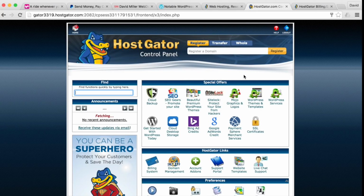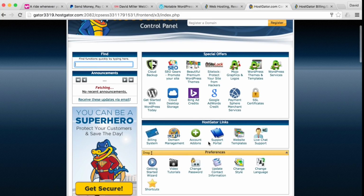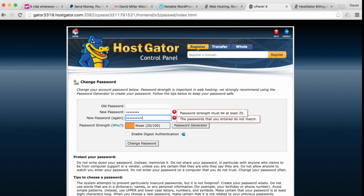The first thing you're going to want to do is change that password from the one that you received in the email to something you can remember. So go to Preferences, Change Password, paste the one from your email in there and write in your new one, whatever you want, and then hit Change Password, and that way you'll have your own password.